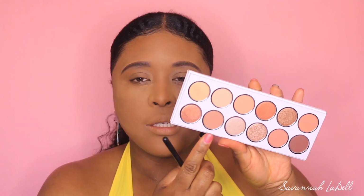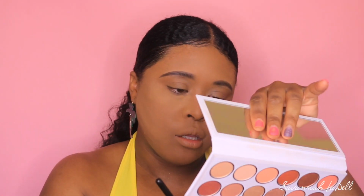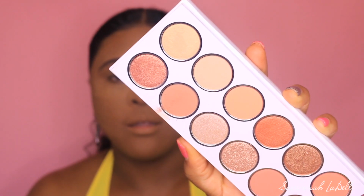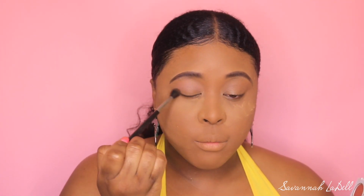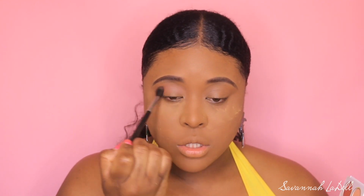I'm gonna go into this guy right here. This is Georgia. I'm gonna go into the shade Georgia, and I'm gonna use my Morphe M532 brush. Okay, has just a little bit of kickback, nothing crazy. And I'm just gonna put this in my crease. I kind of see it. This is more for me, someone my skin tone, more like a transition shade. I'm gonna use this shade, it's called Pretty as a Peach. A little bit of kickback. And I'm just gonna put this right above my crease.